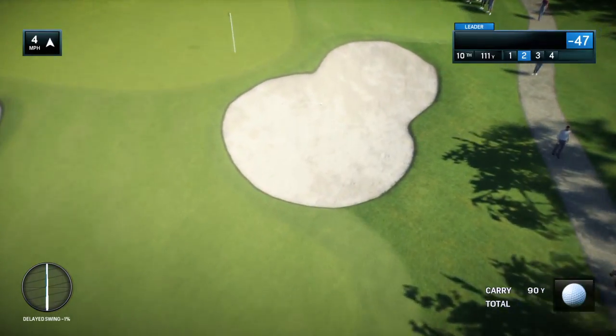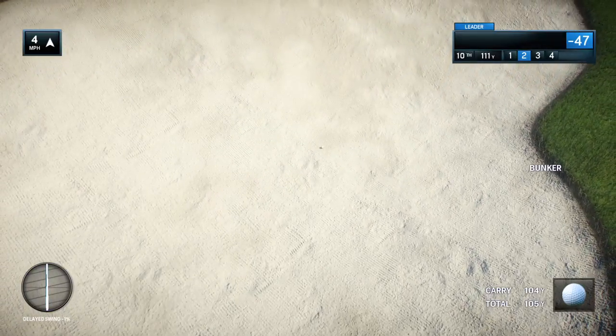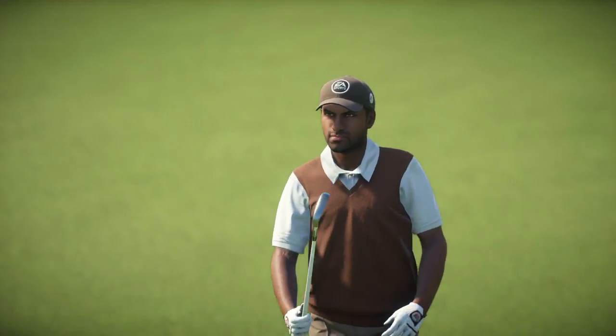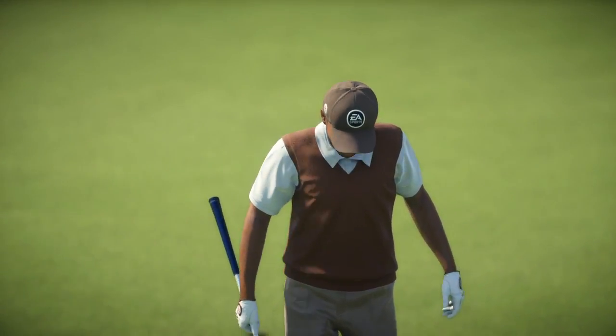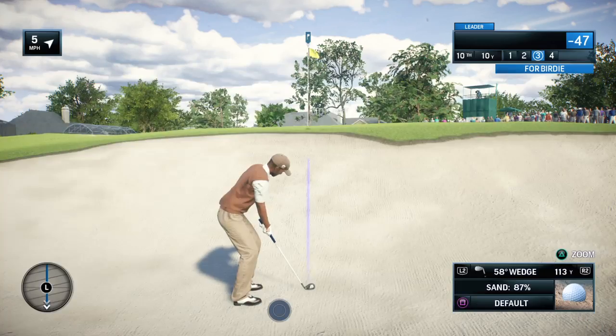Headed for the bunker? Well, he'll have to get up and down from the bunker to save his par. Playing this par 4, still not on the green after that second shot. But still not done. A good third shot, maybe get away here with par.